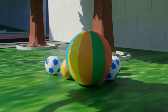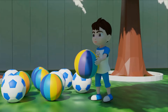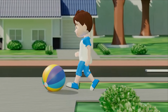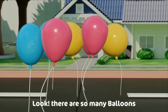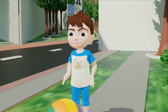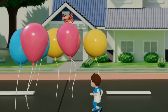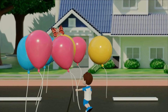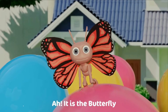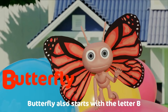He sees the balls. Balls starts with letter B. He runs towards them happily. Baby starts playing with the ball. Look, there are so many balloons. Balloon also starts with the letter B. Oh, there is something on the balloon. What is it? Ah, it is the butterfly. Butterfly also starts with the letter B.